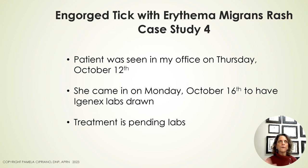So this poor, unfortunate soul was seen in my office on Thursday, October 12th. She came in on Monday, October 16th to have identical labs drawn, and at that time, treatment was still pending. Since then, she has been working diligently to get grants to be able to continue her treatments with me because we can't take insurance with Lyme disease. Insurance companies won't pay for it.